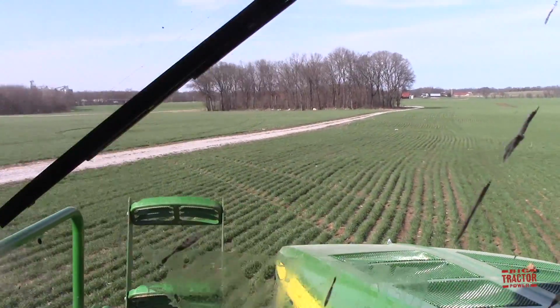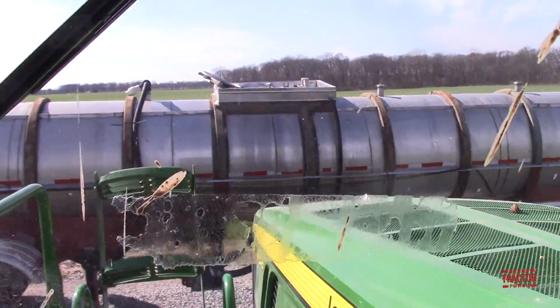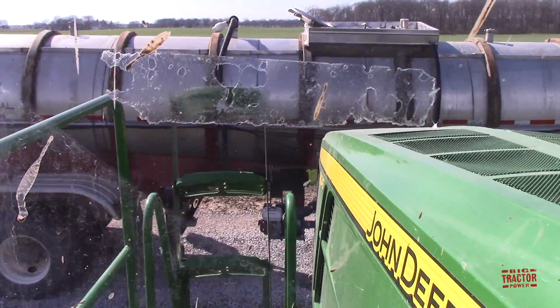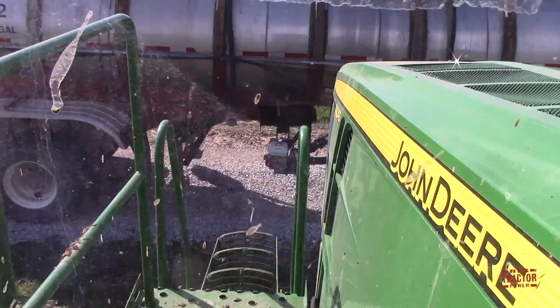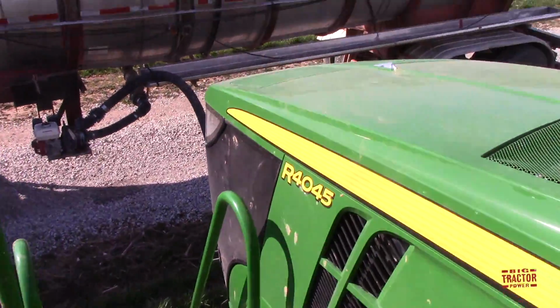Now we're going to watch this machine get filled up for another 80 acres of application. We'll see a 6,000-gallon semi-truck pull up with a big tanker full of water, and then we'll see the insecticide and herbicide chemicals poured in and mixed into the tank.